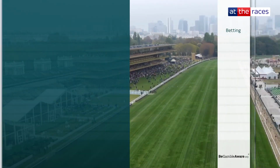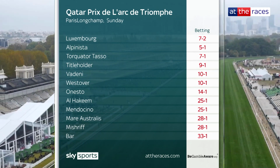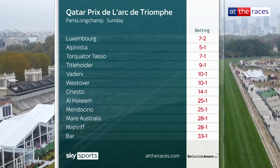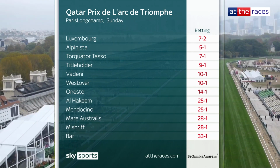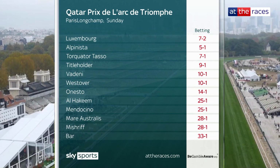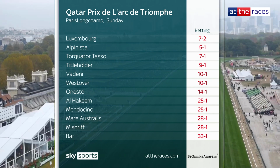A big field have assembled, and it's headed by the Aidan O'Brien-trained Luxembourg, who's looking to give the trainer a third win in the race after success, most recently with Found. Alpinista for Sir Mark Prescott, 5-1. Last year's winner Torquato Tasso looking to follow in the hoofprints of the most recent back-to-back winners of this, Enable and Triomphe, 7-1.